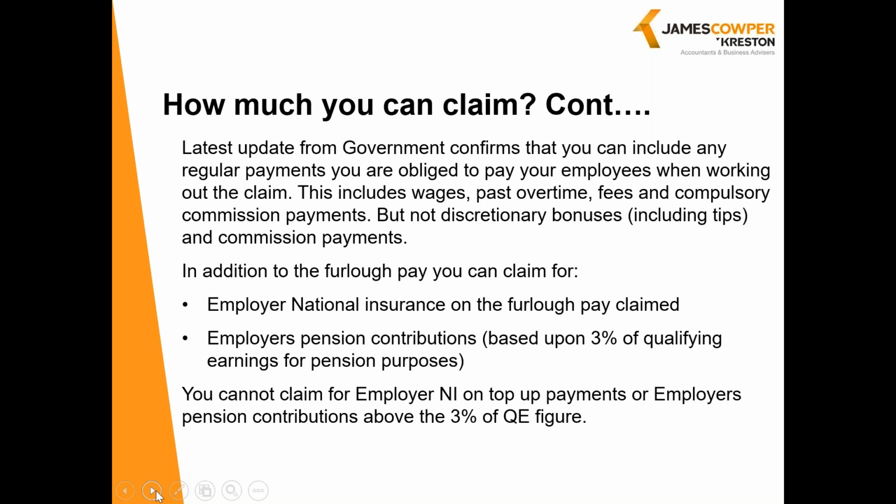Now, an update that we had this week: originally it was base pay and no overtime, no fees, allowances, and whatnot. The government have now said that actually it's anything that is regular payments you're obliged to pay when working out your claim. So when you're working out your reference pay, the amount on which you would then claim 80% or the maximum cap of £2,500, you can include past overtime, wages, fees, and compulsory commission. Not discretionary bonuses, tips, and discretionary commission payments. So you should exclude those.